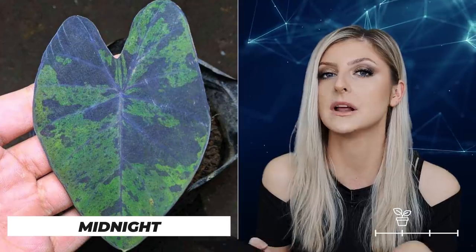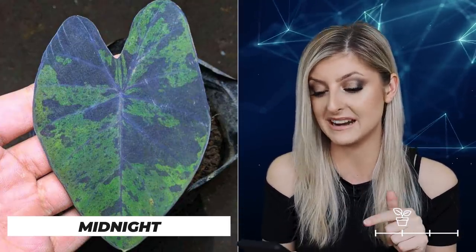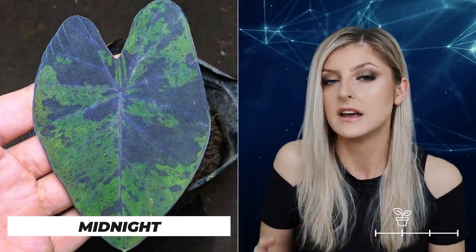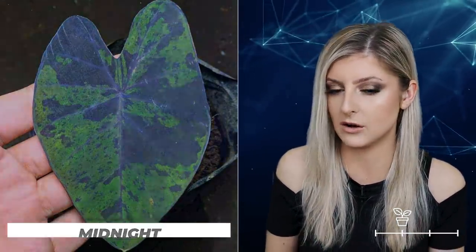But if you want something a little bit more muted and you don't really like the whole lime green vibe, then I would probably go for the Midnight. So it's still the same plant, but depending on what you want, it's almost like light form and dark form, right? I am trying to stop myself from saying Alocasia all the time. It's really getting on my nerves.